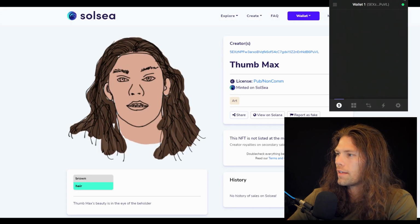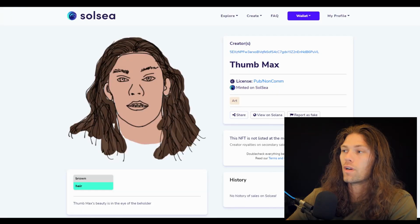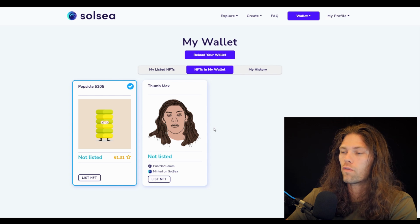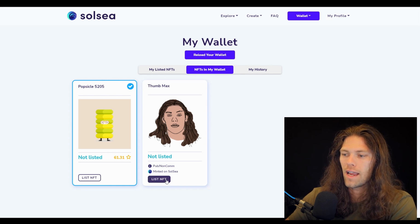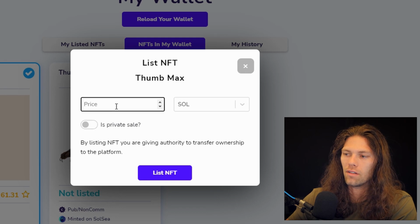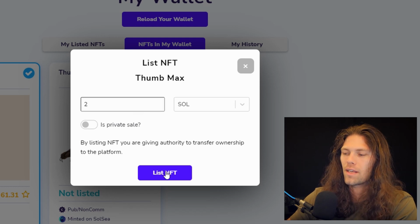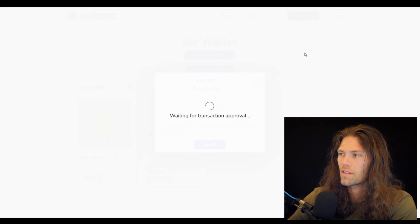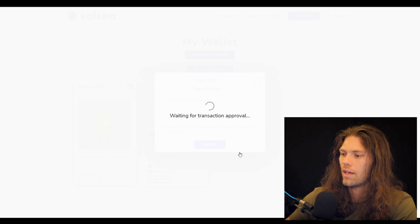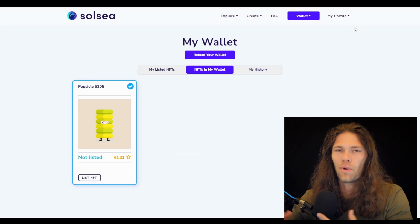And if we click our wallet now, it should show up in the wallet itself. Yep. There we go. Now, if we want to list this for sale, we can go over to our wallet, NFTs in my wallet, and then click list this NFT and the price in Solana that you want to list it for. You know what? This one means a lot to me. We're just going to go to Solana. Is it private sale? No. List NFT, waiting for transaction approval. Go ahead and approve that. It's confirming on the blockchain. We're now listed for sale.